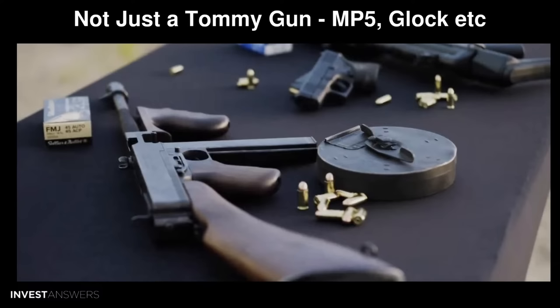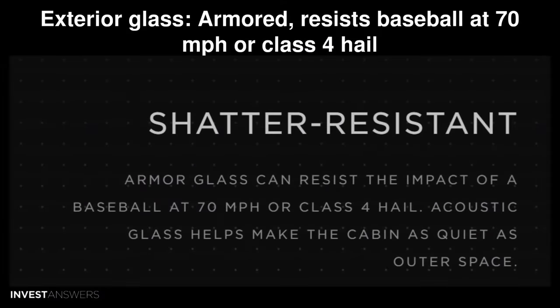Anyway, back to business. The impressive thing, there was talk of a Tommy gun shooting it, but not only that, they shot an MP5 and a Glock 9mm. None of these bullets went through the body of the car, which is extremely impressive, and I know a little bit about guns. Now let's talk about the glass. The glass is shatter resistant. That means you will not get a chip when you're driving down the freeway and a truck in front of you kicks up a rock. I can't tell you how many windscreens I've lost due to rocks. This thing is shatter resistant.